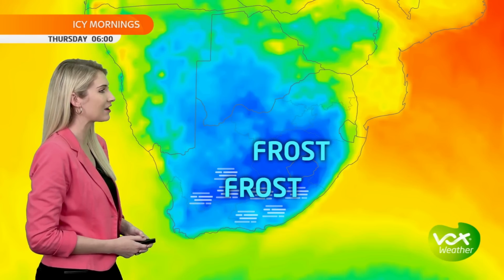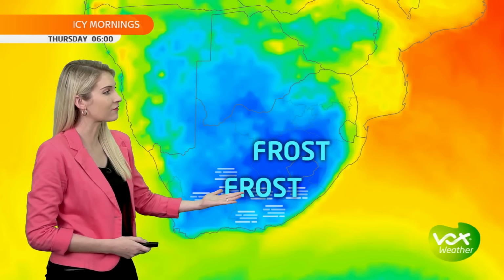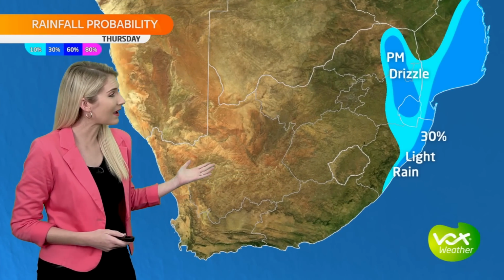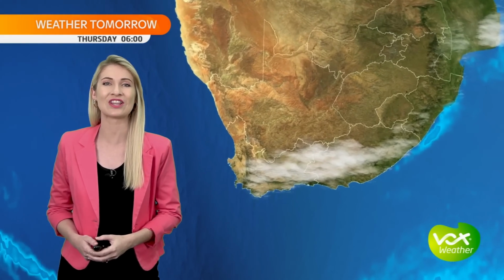Another icy cold and frosty start to your Thursday for the interior of South Africa, with light frost in parts of the Karoo as well as foggy patches, and frost yet again expected in the Free State and parts of the Eastern Cape as well as KwaZulu-Natal. It's a mainly dry Thursday for South Africa, with only light rain possible over the coastal areas of KwaZulu-Natal, and into the evening drizzle spreading along the eastern escarpment as well as into parts of the Lowveld.